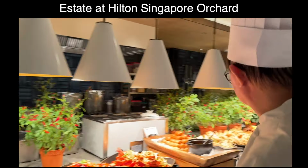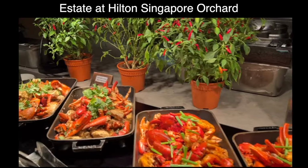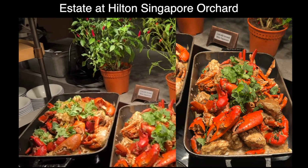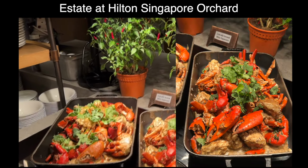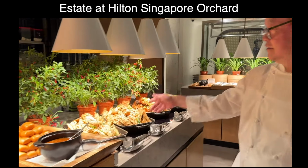This side is more on our local Singaporean very famous crab. You can have a look. We have the crab in Sarawak with white peppercorn. You don't need to go to another seafood restaurant to eat. You come here. Here is another famous one.